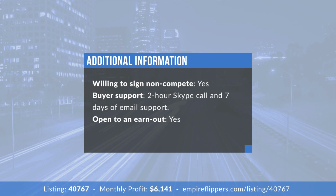Right. And now, obviously, the best case scenario here for you and for Empire Flippers is someone comes in and offers the full sales price to buy the business. But would you be at all open to something like, say, 70 or 80% up front and then the remainder down after a certain period of training is achieved, something along those lines, or any other kind of earnout?